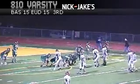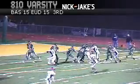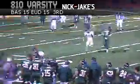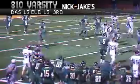First and 10, ball at their own 10. Shotgun formation this time as Hiss is to the right. 3 receivers set, 2 spread out far side. Hiss or Murphy drops back near side, throws over the far near side as the intended receiver is Ryan Murphy. Completed pass at the 20.